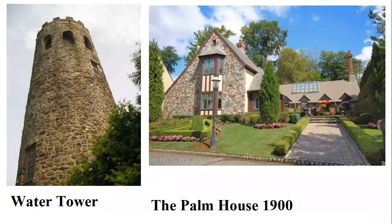Flagg also built a water tower, slightly higher than the one we see, but certainly something that anchors the whole property. On the right, toward the rear, is the palm house. This was a greenhouse that was built to weather delicate plants over the winter. It has two enormous chimneys on either end, which seemed very oversized, but Flagg wanted to make sure that this greenhouse had plenty of warmth in the winter months.